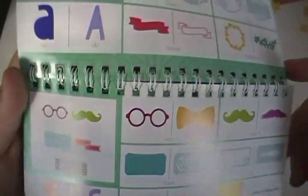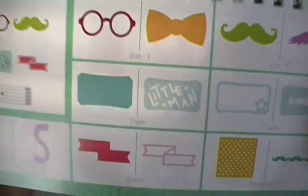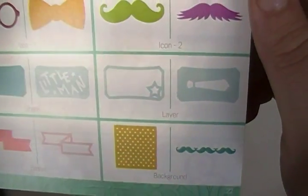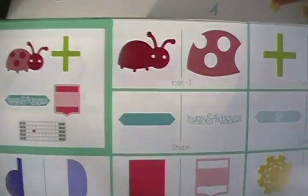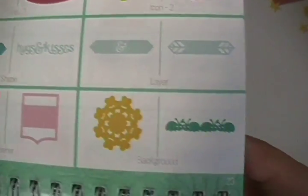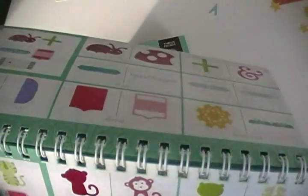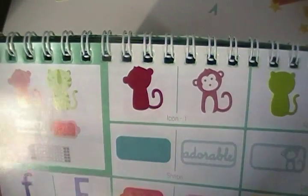Okay. Look at the mustaches, little man, and the glasses. How cute. Look at the border. Oh my gosh, look at the mustache border. I didn't even notice that one. So adorable. Ladybug. Hugs and kisses, and the big ampersand. That's fun. I cut that out too. Ladybug border and the heart background. Look at the banners. Gosh, you're so cute. Little monkey and a tiger. Adorable. I love it.